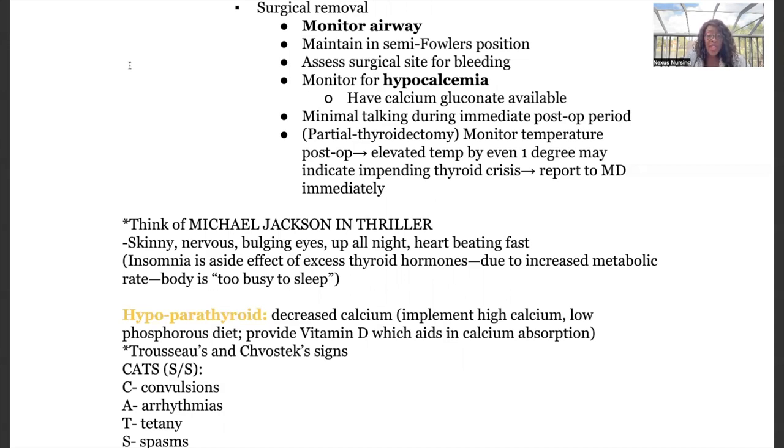For partial thyroidectomy, we're going to be monitoring their temperature. Post-op, elevated temp, even by 1 degree, may indicate impending thyroid crisis. Remember, that is a medical emergency, guys. That is when the T3 and T4 is through the roof. That can cause the patient to die. So you are going to be checking that temperature very, very closely. And if that temp goes up, even by 1 degree, you're doing what? Calling the doctor.